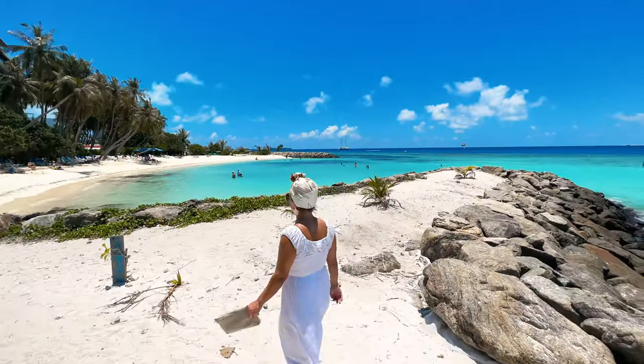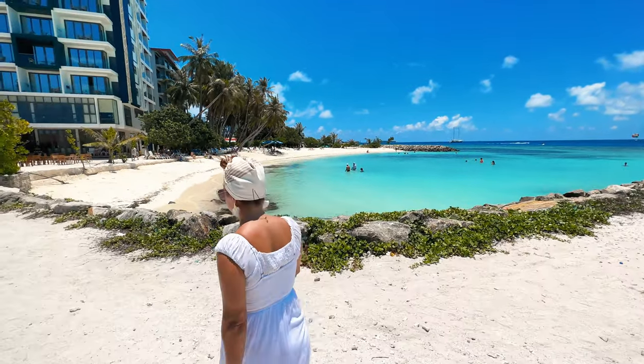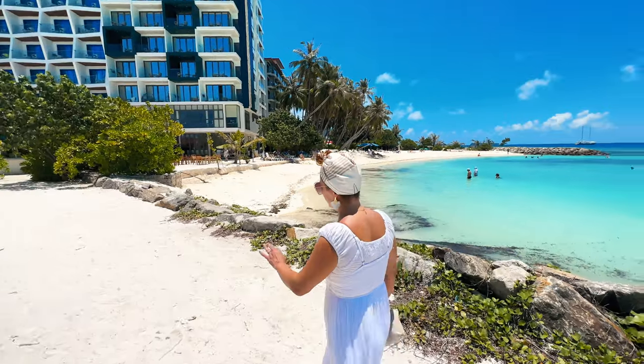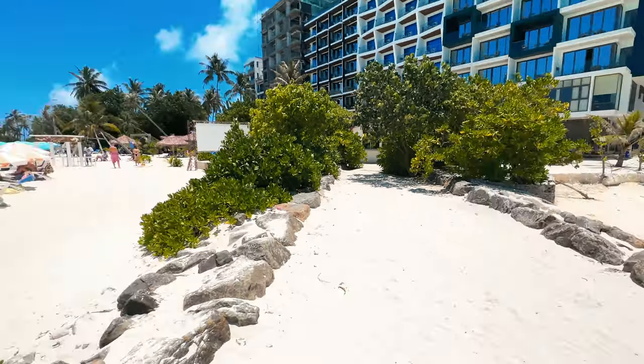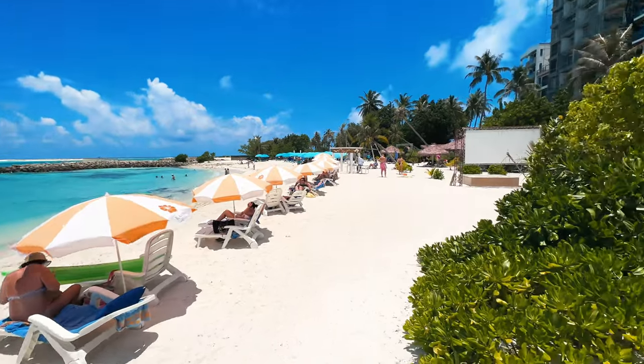So this island would definitely be considered a budget-friendly island. A lot of the people are coming here. Yes, there are guest houses, Airbnbs, hotels, boutique hotels, and Arena Hotel was actually one of the more expensive ones.